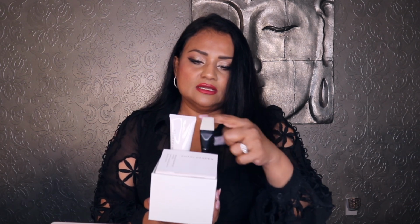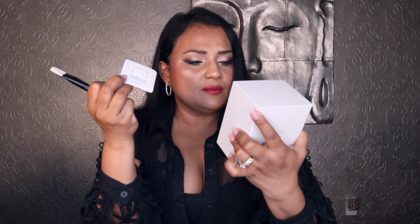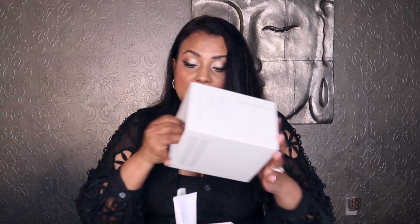So it comes with a brush here to apply the product, it seems. Okay, so these, I guess, are the peel, the solution. I think there are about 10 of those in here. So I'm gonna assume there are 8 treatments in here, and then you basically paint it on and then put this on. It's the neutralizing mask. So this is for maybe neutralizing the acid afterwards, I'm gonna assume. Let me update you in a different video about how I liked it.